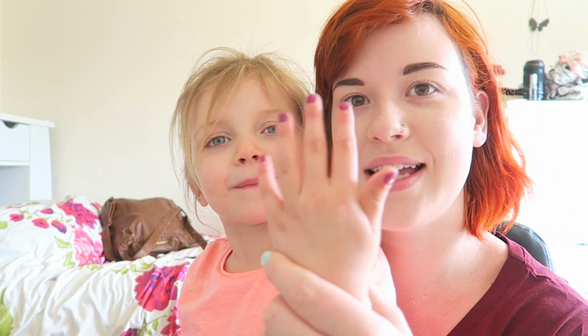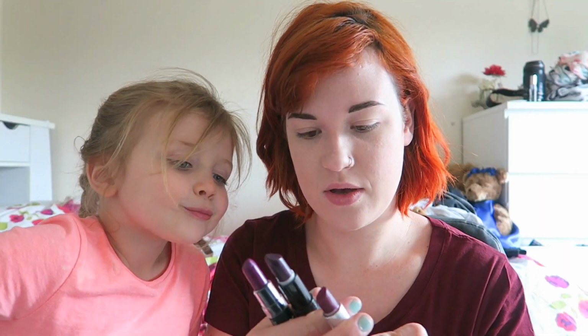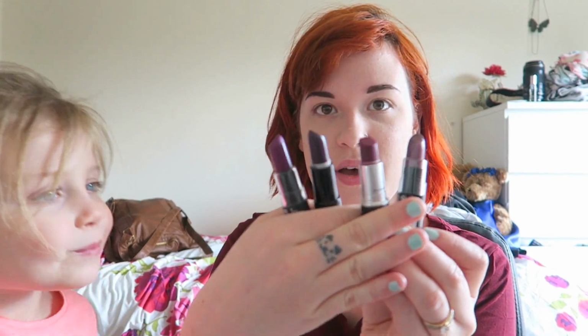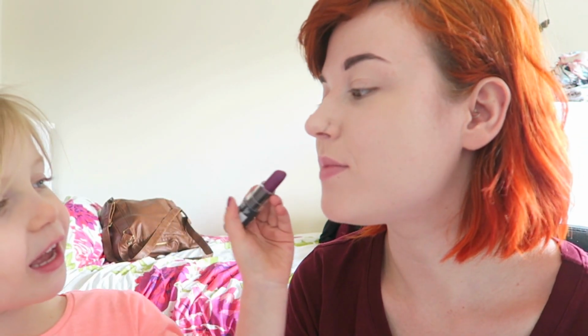Purple. Show me your nails. We've just done your nails, haven't we? Purple nails. What would you like to do first? Lipstick first? Okay, that's what you want. We've got this purple, which is very dark. We've got this purple, and then we've got this purple. Got four purples there. Which is your favourite? That one? Okay. You can't get some on your lips, though.